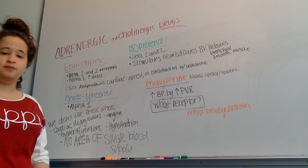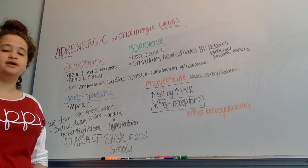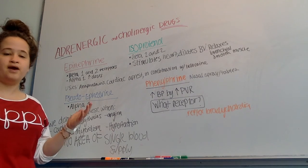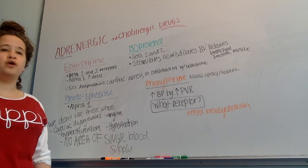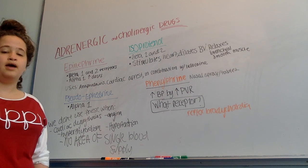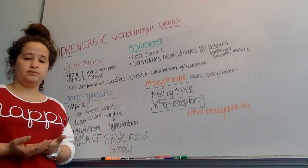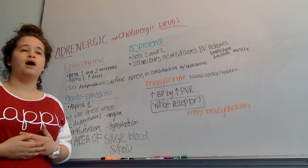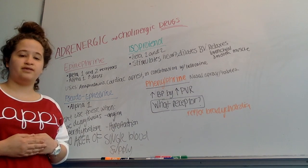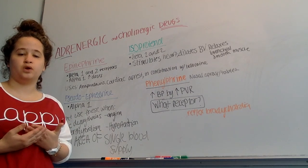Okay, so first we're going to talk about epinephrine. Epinephrine works on the beta-1 and beta-2 receptors, and at really high doses, it can work on the alpha-1 receptors. So the uses of epinephrine, you've probably heard of epinephrine as in the EpiPen. It treats anaphylactic shock. It's very helpful in cardiac arrest. And in combination with lidocaine, it's used to decrease the systemic absorption. Epinephrine has vasoconstricting effects, meaning it will constrict the blood vessels so that the lidocaine doesn't get through completely, so that there's no systemic absorption.